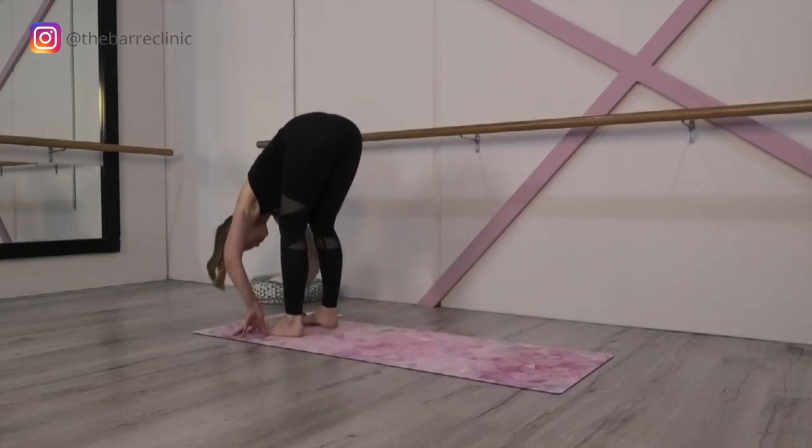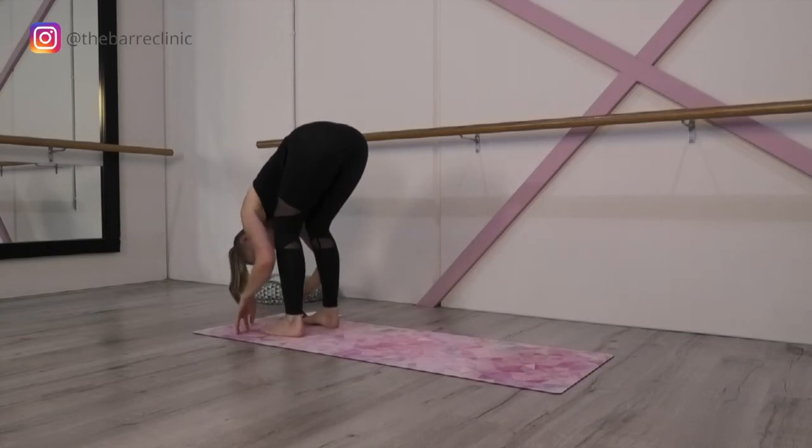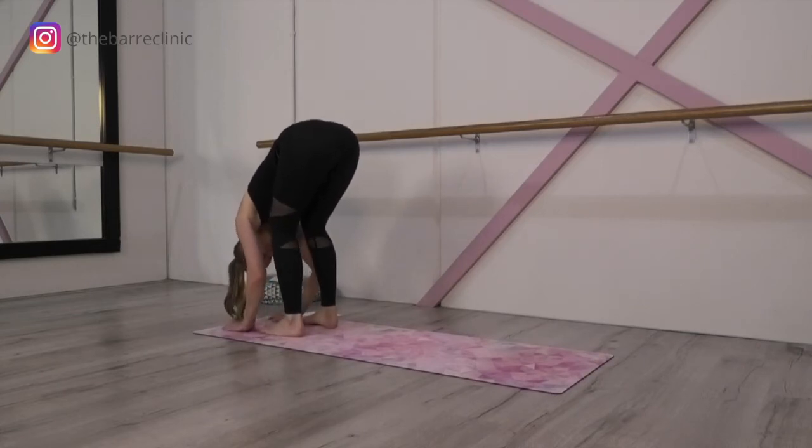Holding in our forward fold Uttanasana by bending the knees, chest rests onto the thighs, head is hanging heavy. You might like to give it a gentle shake side to side or backwards and forwards. And really start to feel the thoracic spine lengthen in this inversion.